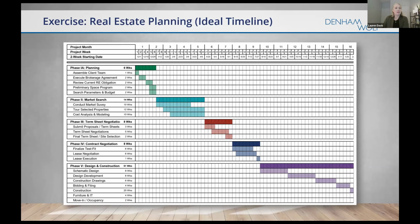The top line, again, sorry, let me move faces. So our first phase is planning. In this particular scenario, we've allocated 6 weeks for planning. In this time, you're going to assemble your team. You're going to review your current real estate obligation, which I know sounds a little silly, right? Because you're looking forward, not backwards. But by understanding your current real estate obligation, you're setting a really important contextual reference point for your team when you go to start making decisions.